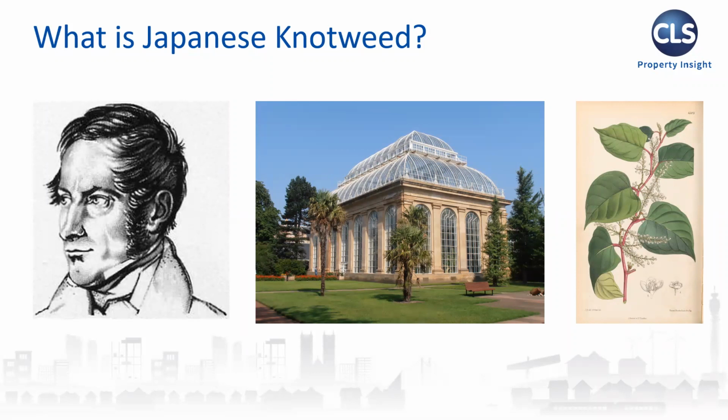And in this particular case, may I introduce Philipp Franz Balthasar von Siebold, a pioneering German botanist who spent most of his life studying Japanese flora and fauna. He achieved a great many things. He's renowned in his field at the time, but unfortunately it was he, ladies and gentlemen, who introduced Japanese knotweed to Europe, and it's for that that he's primarily remembered.